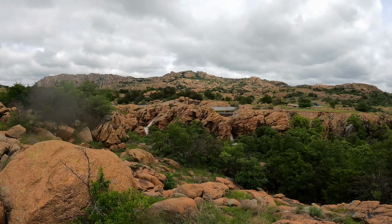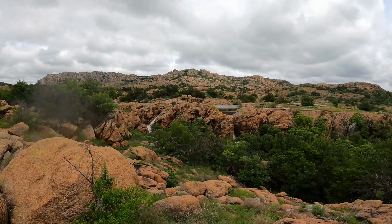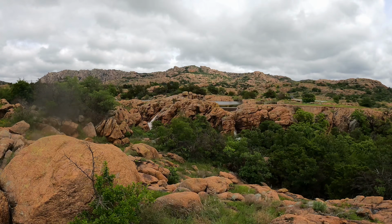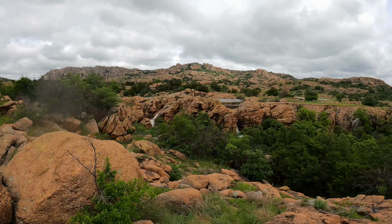All right, this is what I came for right here, this runoff. Yeah, I know it's not natural. This used to be a big canyon. They threw a dam in the middle of it. This is still really cool though. I'm gonna get a little bit closer safely and get some close-up shots.